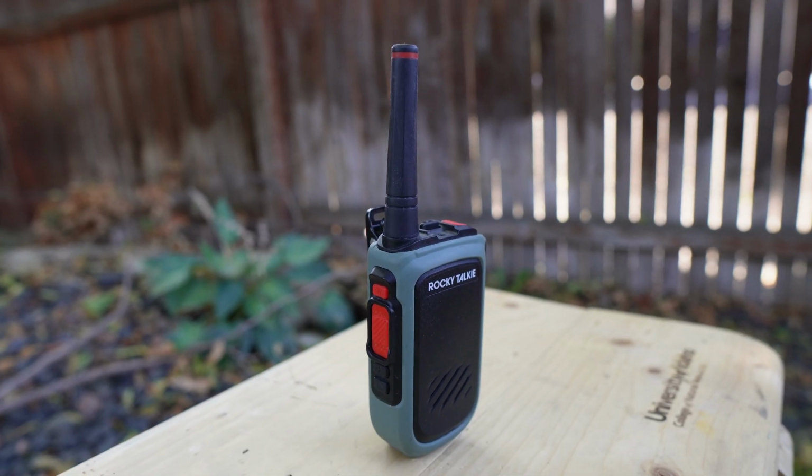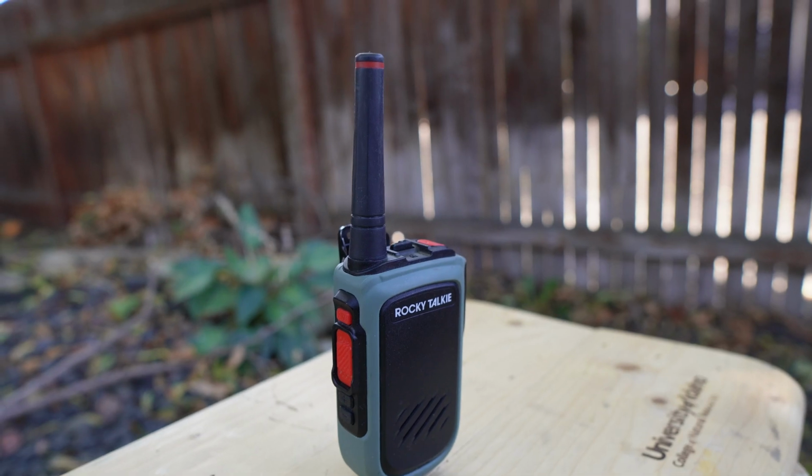This does all the basics superbly well, and then it has some advanced features for power users. It does have the weather channels built in. It allows you to swap antennas like I showed you, and they even have car and vehicle mounting kits that could make this a very useful radio for work purposes or for overlanders that want all of the gadgets.